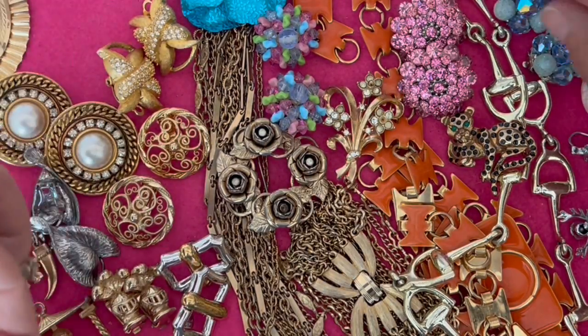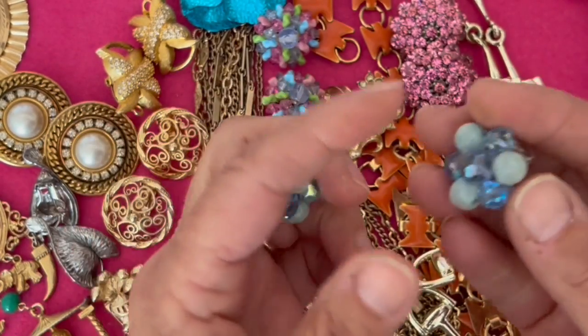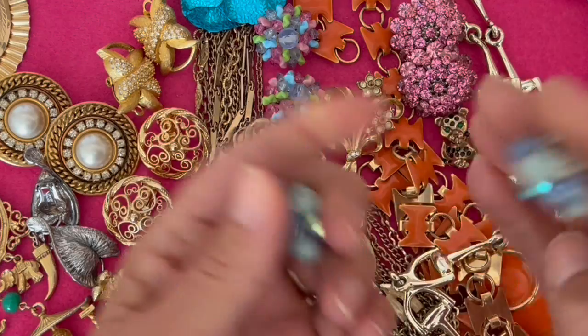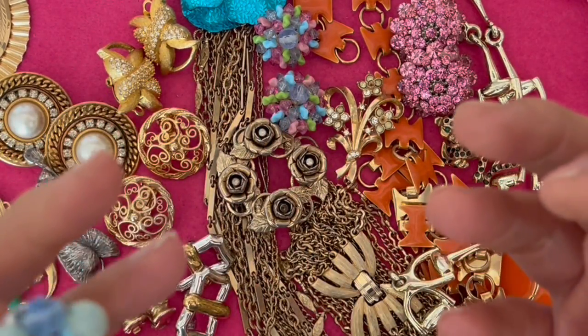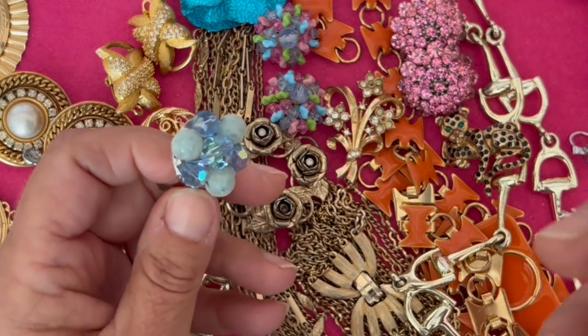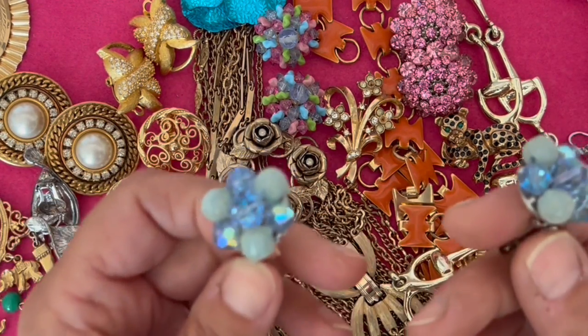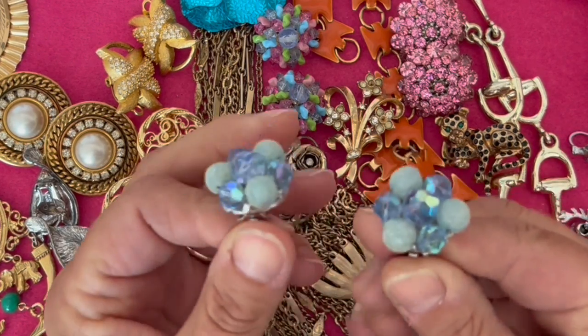Now, somebody was saying that they never find vintage jewelry, and it is pretty hit and miss. I search all over the place, and I love it. So thrift stores, antique stores, vintage shops, estate sales, swap meets, flea markets, Facebook Marketplace. There's lots of different places to look, and you never know when you're going to find things.